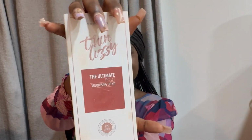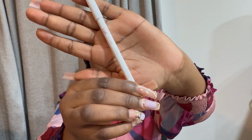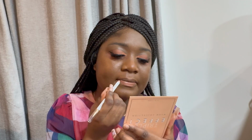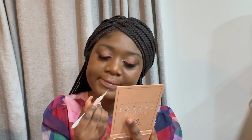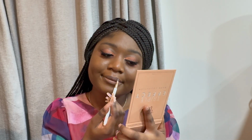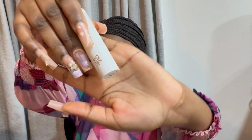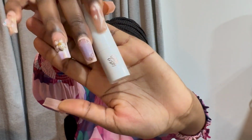And now it's time for lips, and I'm using the Thin Lizzy The Ultimate Pout Volumizing Lip Kit 4-piece, and I'm using the shade The Minx. Using the lip liner that comes with the brush on the other end, which is very handy by the way, I just drew in the outer corner of my lips, and then I went in using the eyeshadow palette, the darkest shade, just to kind of darken it out a bit.